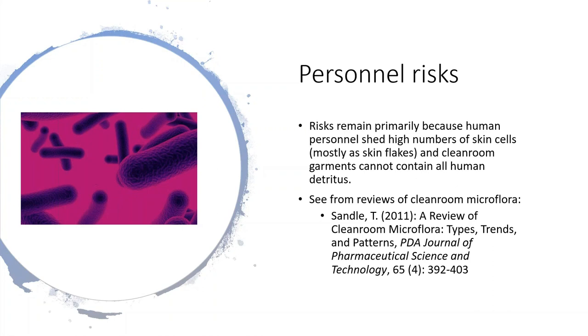And you can then start to overlay what you might find in clean rooms from environmental monitoring with what might have originated from the people, and then link to what might be connected with the human microbiome. And some of this I've gathered from a study that I undertook, which was a 10-year review of clean room microorganisms.